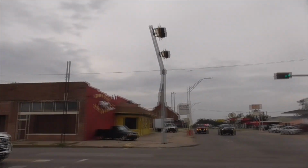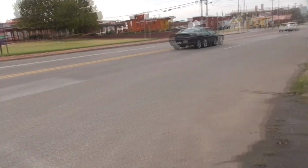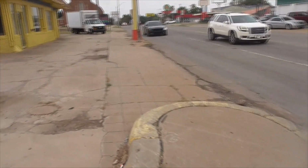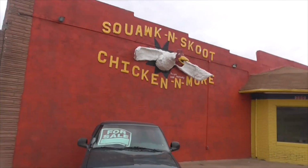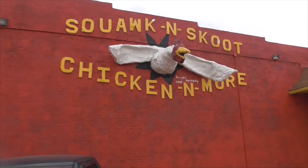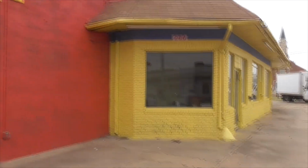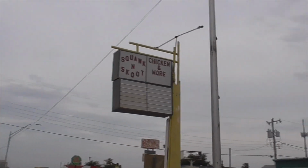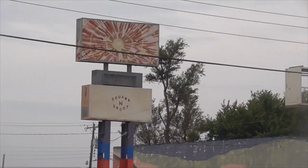Across the street, here's the Squat and Scoot chicken. Now you head up Choctaw on Sunset, you turn left, and here's our Route 66 going this way, and here's our Squat and Scoot chicken and more. Anyway, this guy's closed for good. There's a great little attraction. Beautiful building we have here. Is a great sign. Squat and Scoot, chicken and more. That building over there, it says Squat and Scoot on top there too.